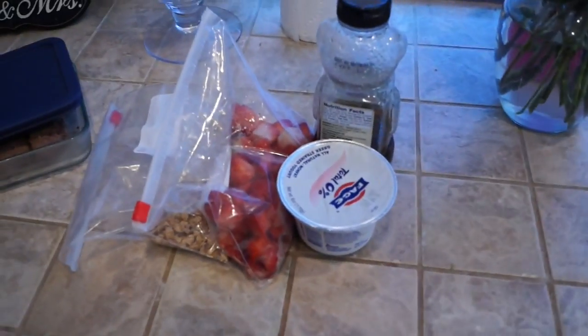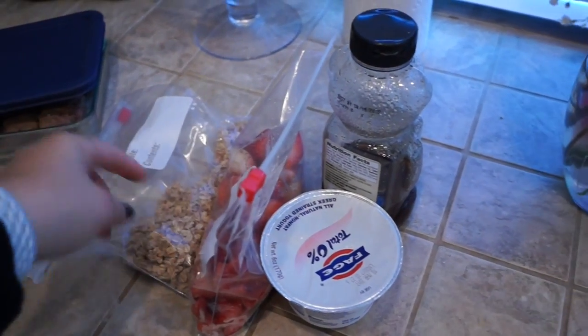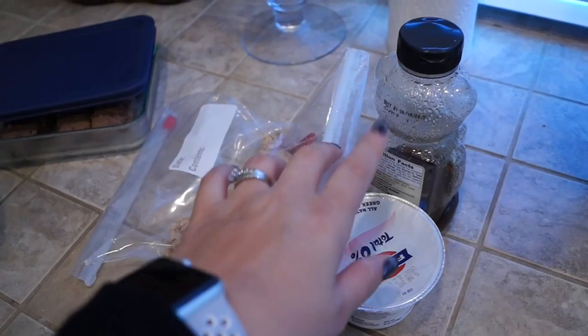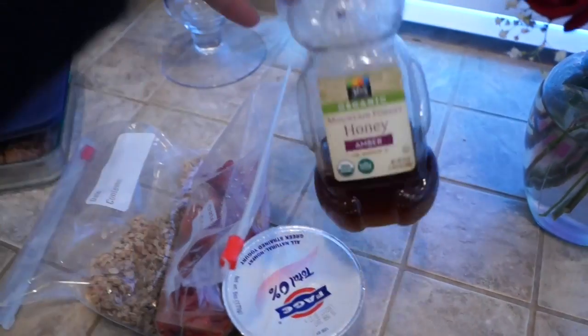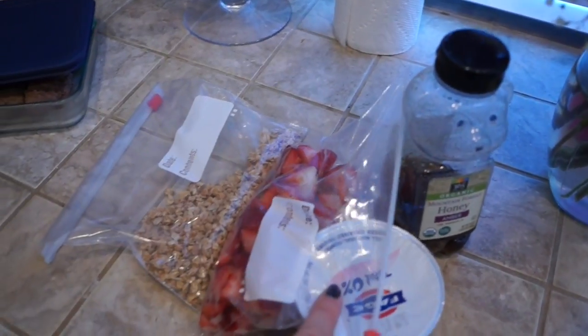Good morning. So I wanted to show you what I am packing for lunch today. So I'm getting my stuff ready here, and I'll show you what I'm taking. My breakfast, which is my yogurt, strawberries, a little bit of granola, and a little bit of honey. This is the organic honey. So that's what I'll eat for breakfast.